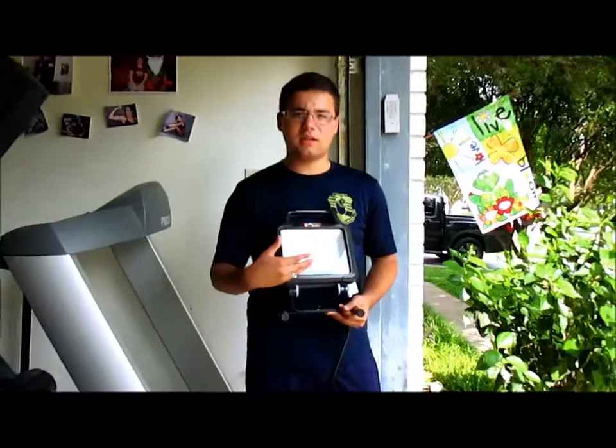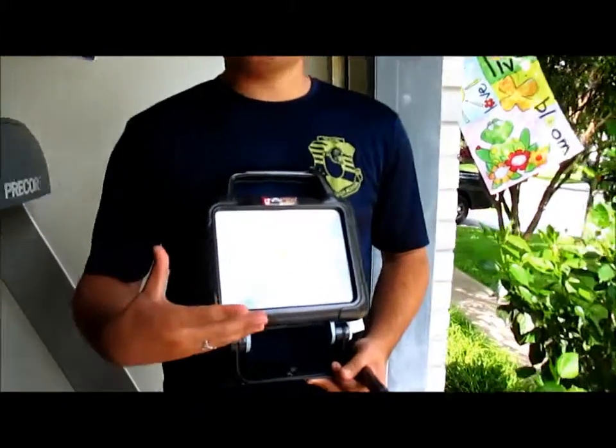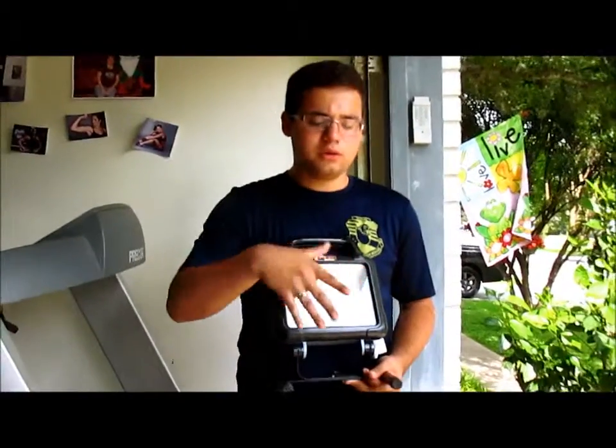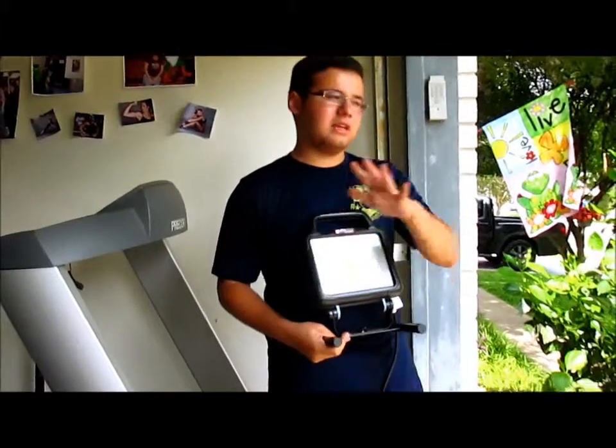Alright, this is a concave light. It's usually used by builders, so whenever they're building, the light spreads out instead of going inwards and more focused. It spreads out that way. They'll be able to see everything whenever they're working.